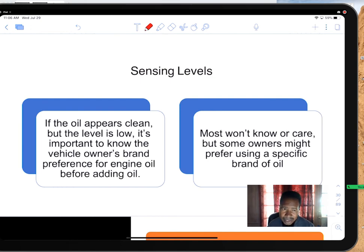The bad part is some mechanics are crooked and you can't trust them, but you don't know who's who. The good part is if you've got a hose that's about to bust and they don't tell you about it, you're on a freeway and it bursts, now you're mad at the mechanic. This is what I tell some people.